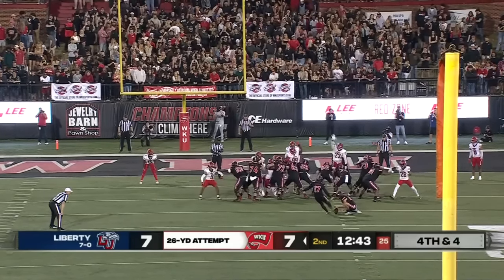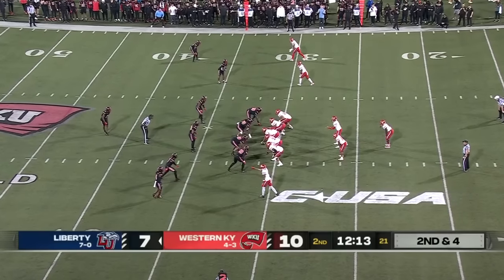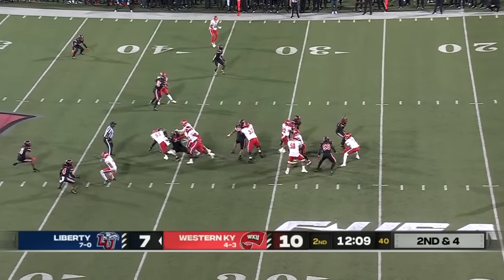Trey Naughton a snap, Tom Ellard holds, and the kick is good. They're excited to be in Conference USA, and they're playing good football.